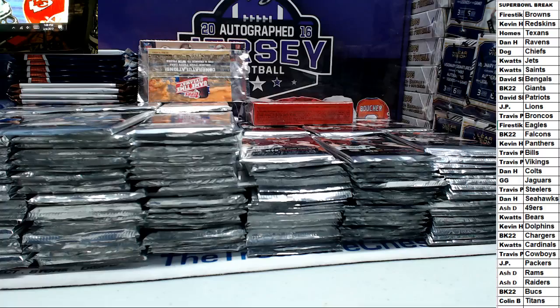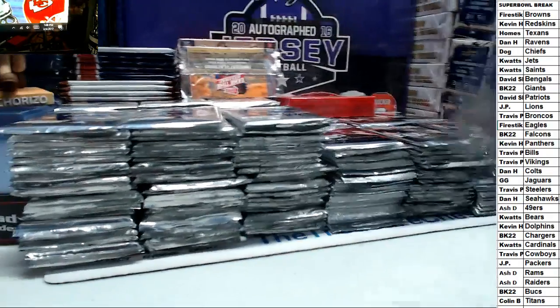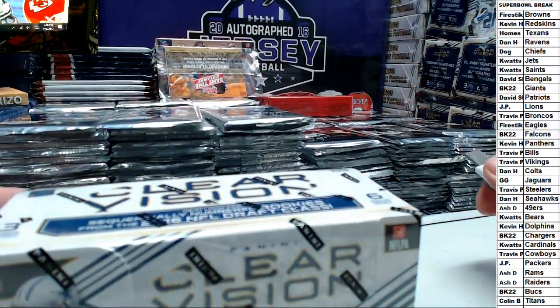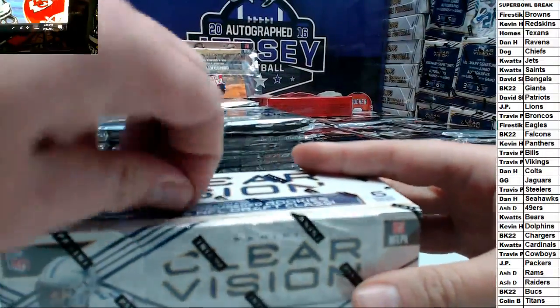Okay, here's next, because I got to keep moving. All right. I'm going to cheat. I need to see what's in here and how it looks so I know what I'm dealing with.